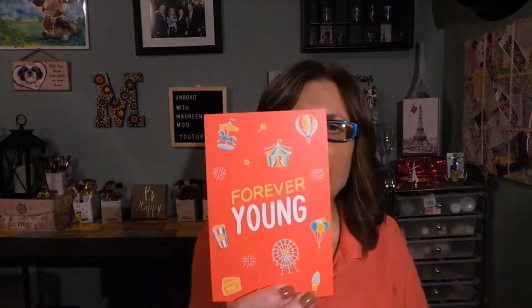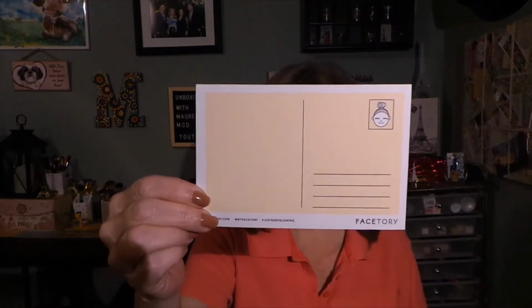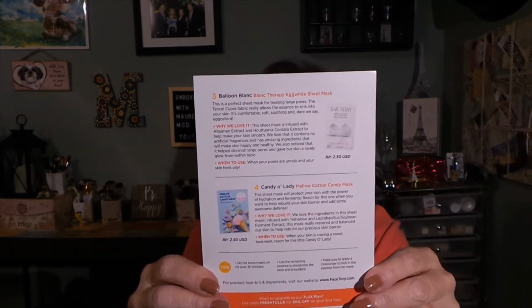So every month you get a postcard, and this one says Forever Young. So you have a cute little postcard. And then they always include a card, so it tells you a little bit about the masks that are going to be in your bag with the value. So we'll do the very first mask.